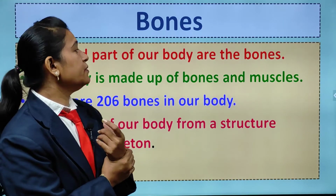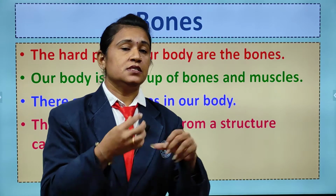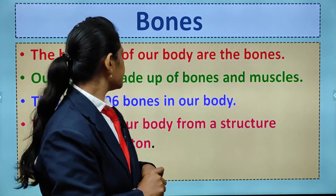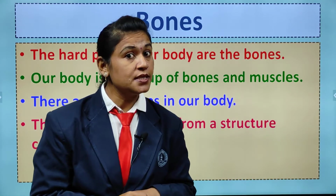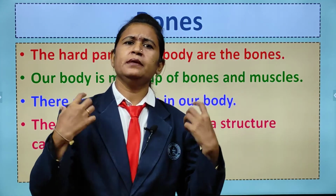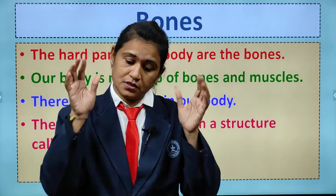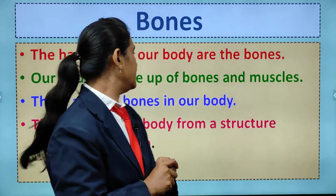Our body is made up of bones and muscles. Everywhere, except the internal organs, there are bones, and on the bones there are muscles. There are 206 bones in our body. How many bones? 206 bones. You cannot imagine so many bones in this small body, but it is there, 206 bones in our body.